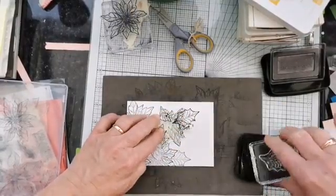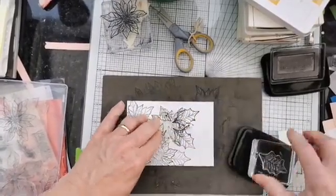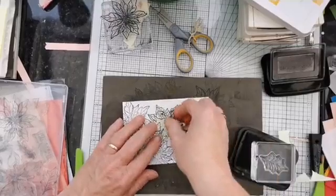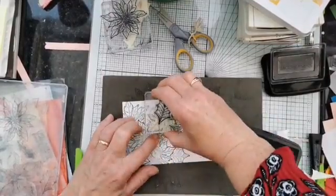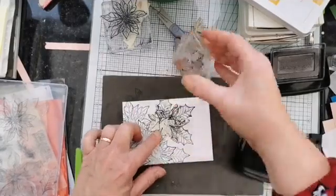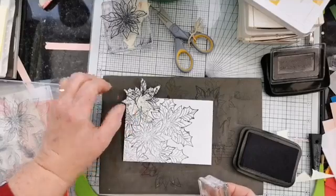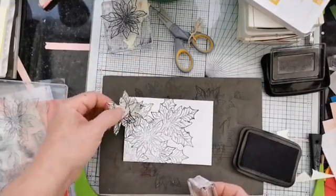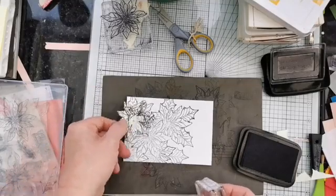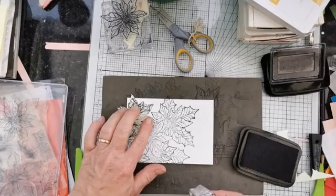One there. Have one coming down here. And I think one over here somewhere. It's a jigsaw puzzle.